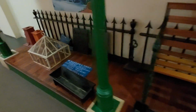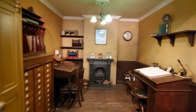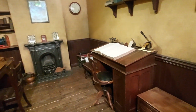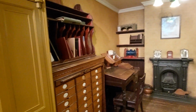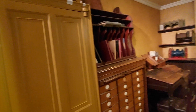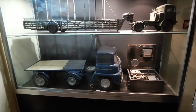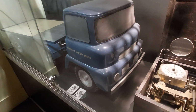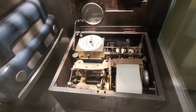And then around the corner is a reproduction of the accounts office, along with original items of furniture from the work, like the desk and filing cabinets. And strangely enough, a stuffed dog. My dogs have been warned. And then proceeding around a corner is a display cabinet with a couple of model lorries and a tachograph.